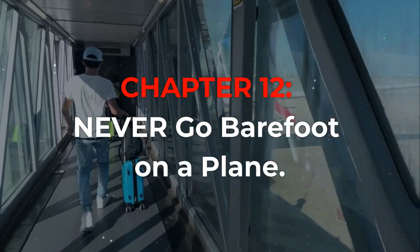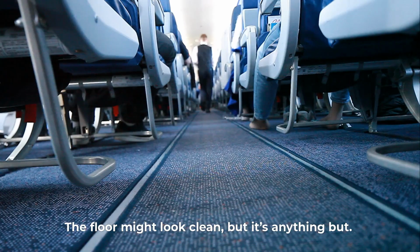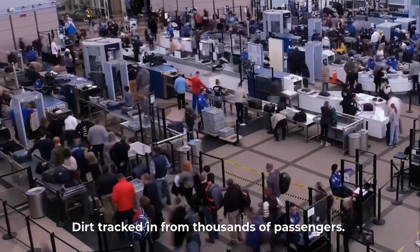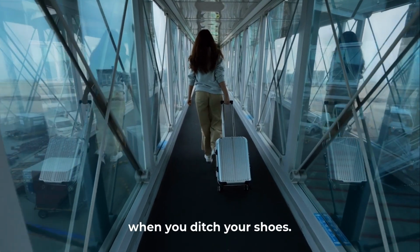Chapter 12. Never go barefoot on a plane. This one is non-negotiable. Never ever go barefoot on a plane. The floor might look clean, but it's anything but. Spilled drinks, vomit residue, bathroom splashback, dirt tracked in from thousands of passengers. You're walking on all of it when you ditch your shoes.